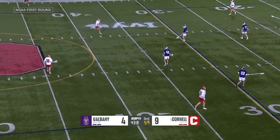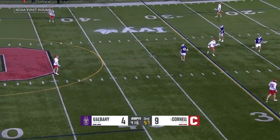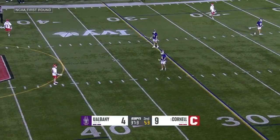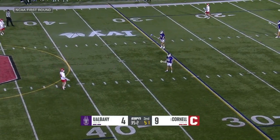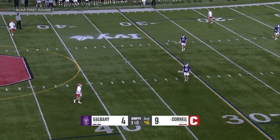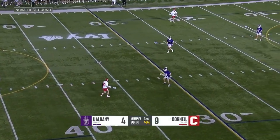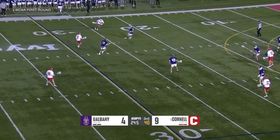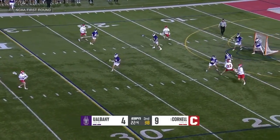After tasting that national championship game as a freshman, Kirst lost in his first round as a sophomore, missed the tournament entirely as a junior. They are fueled, they are fired up. Ivy League champs, the nation's longest winning streak at 10 straight wins. And their goal to lift the national championship on Memorial Day.